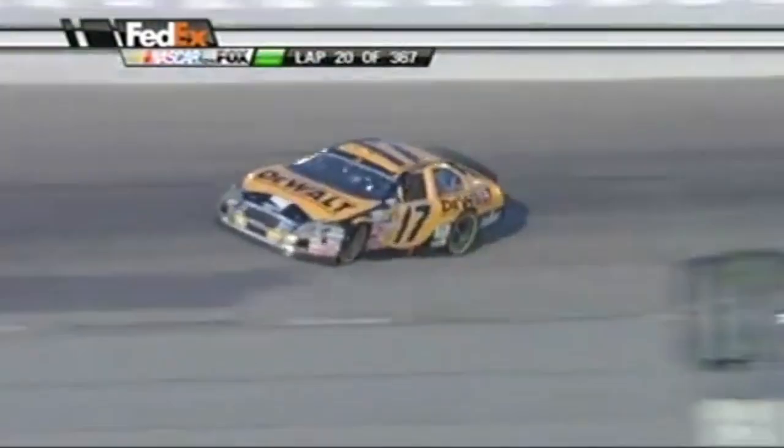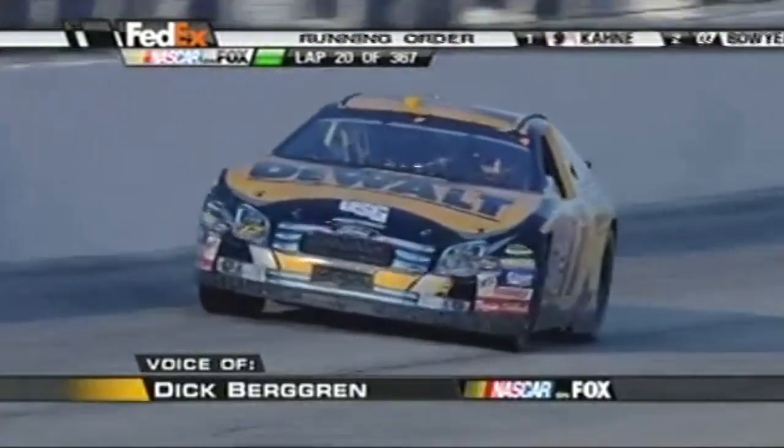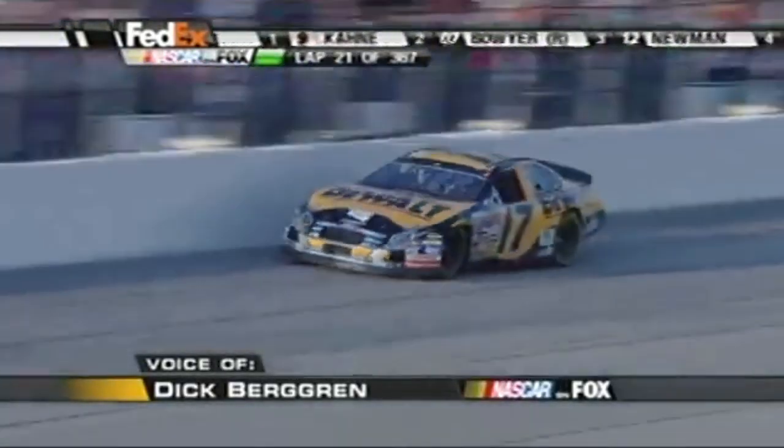I should also remind you that when he won in California earlier this year, Kenseth started in 31st position, exactly the same spot he's in tonight, and both Kenseth and his crew are very aware of that number.